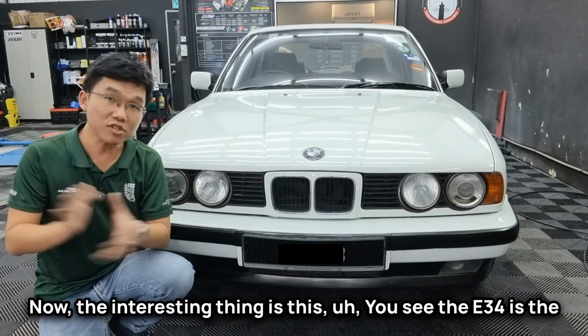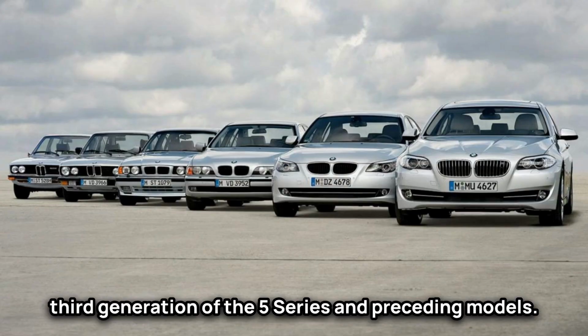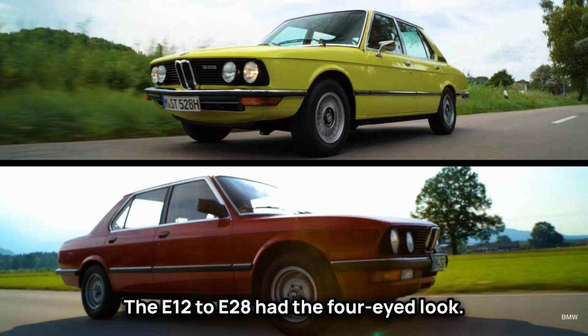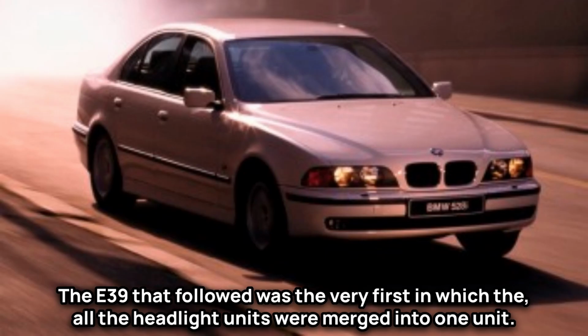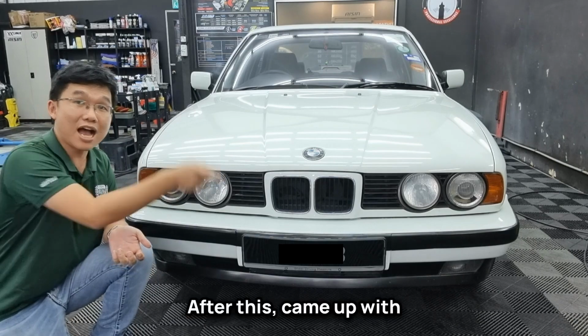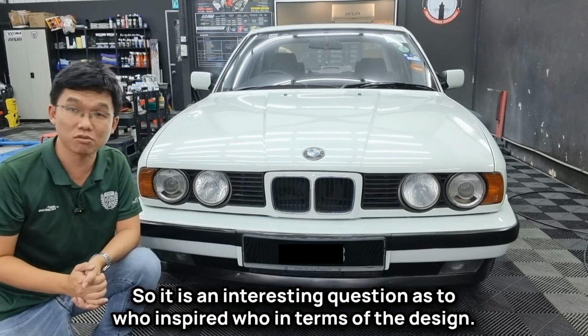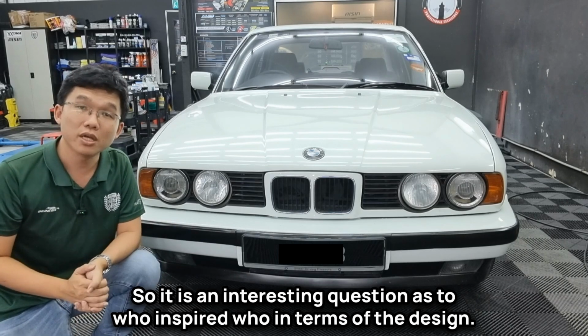Now the interesting thing is this, you see, the E34 is the third generation of the 5 Series, and preceding models, the E12, the E28, had the four-eyed look. The E39 that followed was the very first in which all the headlight units were merged into one unit. And quite interestingly enough, Mercedes-Benz, after this, came up with the E-Class with four individual headlights. So it is an interesting question as to who inspired who in terms of the design.